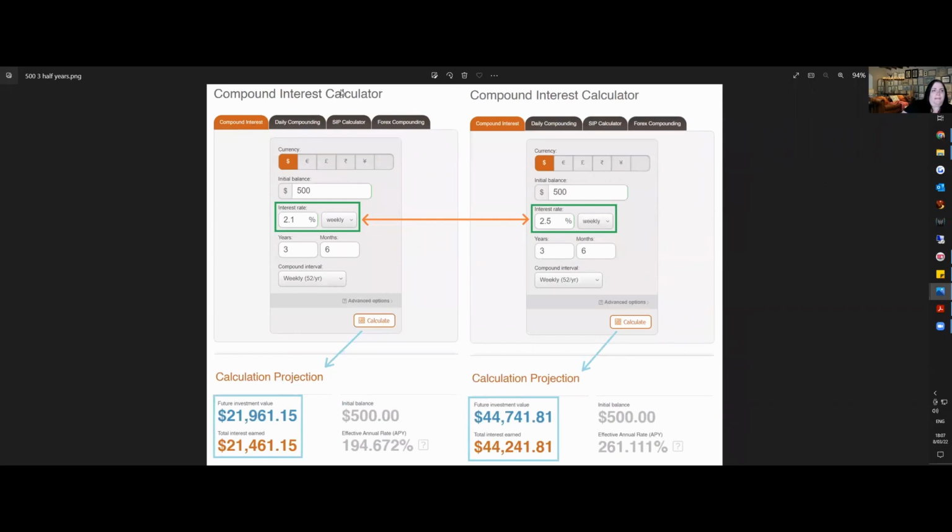For example, with a compound interest calculator, starting at the worst case scenario, we're ranging from 2% to 3% weekly. Over a period of 3.5 years, we put in 2.1% weekly and hit calculate over 52 weeks. At that percentage, every single week, you'll have earned at the end of 3.5 years, by reinvesting it every 60 weeks, twice over, $21,961.